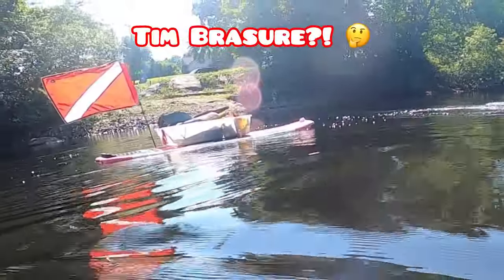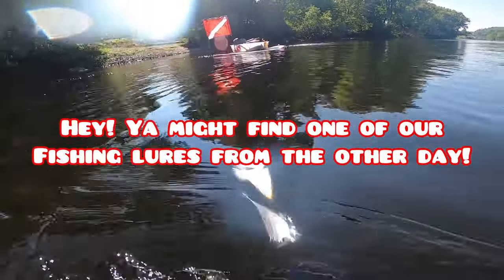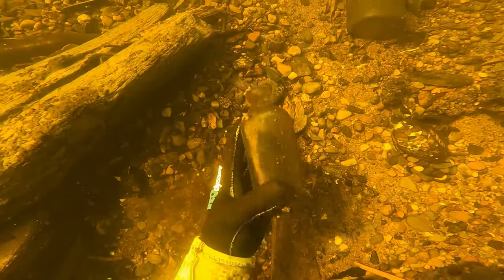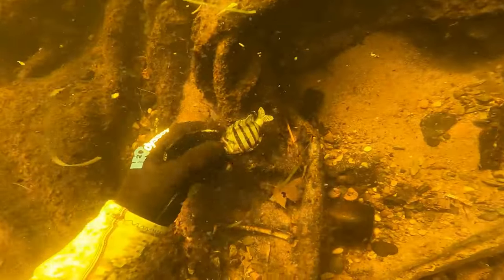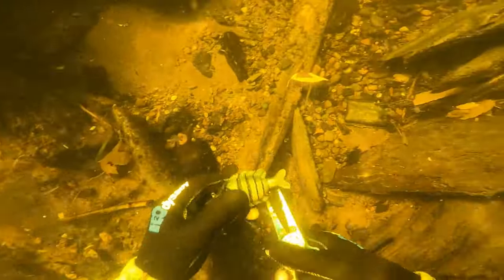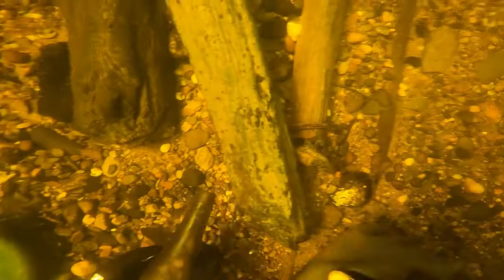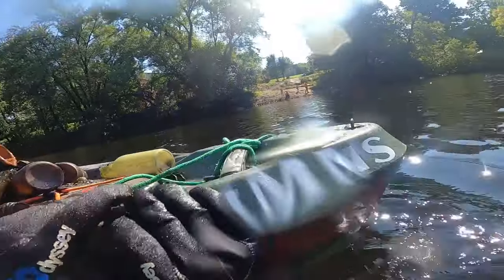Razor, is that you? Man, what's up? There's so much stuff in here, it's crazy. Big chunk of metal down here, like a big tank or something.